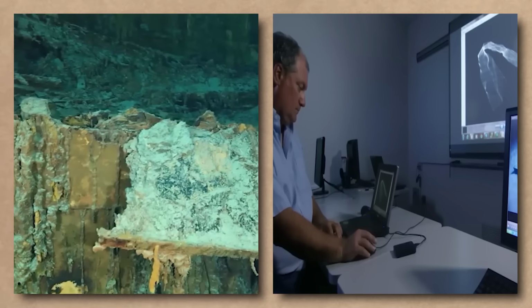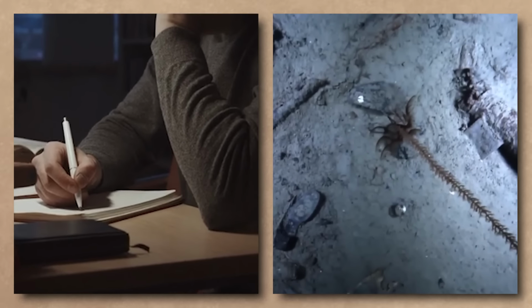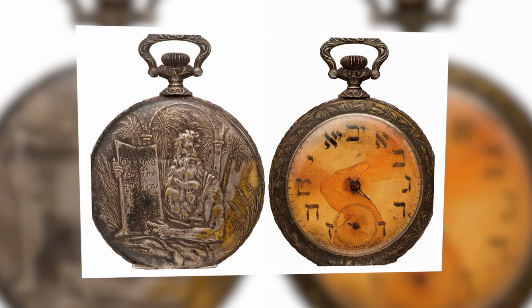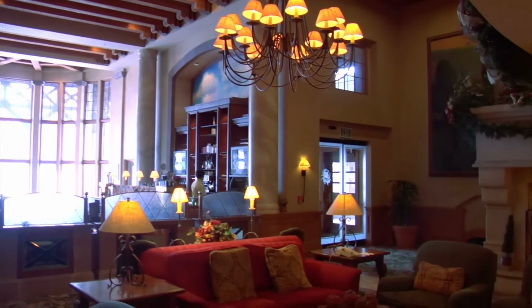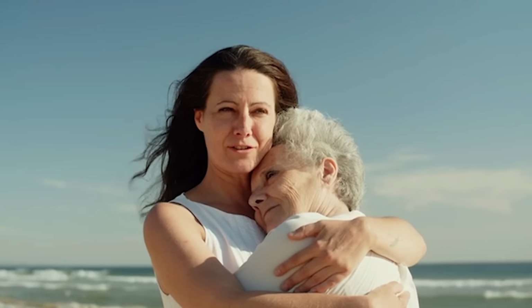Alex Kingle Hofer carefully connects these artifacts to specific individuals, enabling a deeper understanding of the personal stories of Titanic passengers. For instance, a pocket watch recovered from the ocean floor belonged to Thomas William Solomon Brown, a South African hotelier whose life was tragically cut short. Despite his untimely death, his wife and daughter continued to honor his memory with strength and resilience.